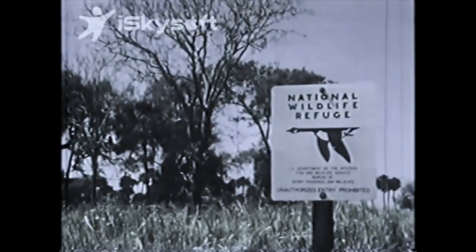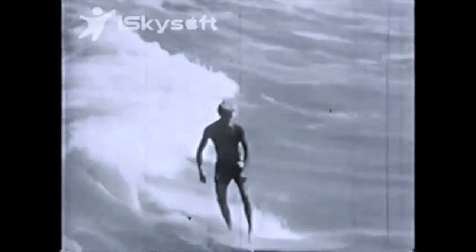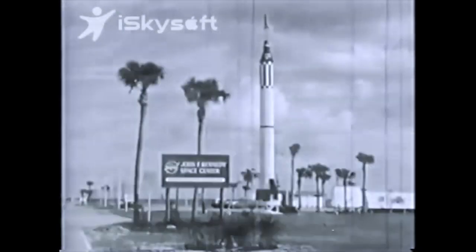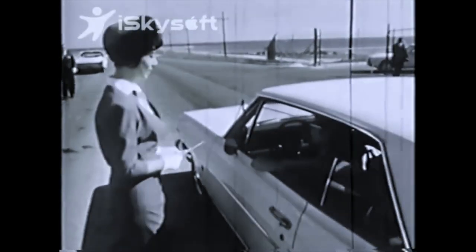A game refuge was established, and during the season, hunters are allowed into the marshlands. Ocean beaches to the north of Kennedy Space Center are open to the public the year around, except at launch times. And on tour days, thousands visit the spaceport to view these specialized facilities.